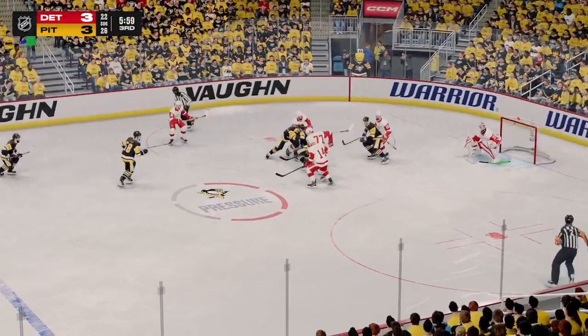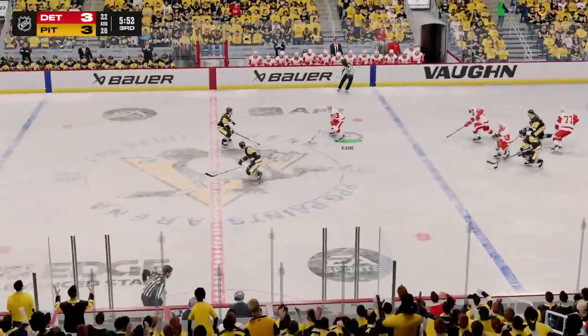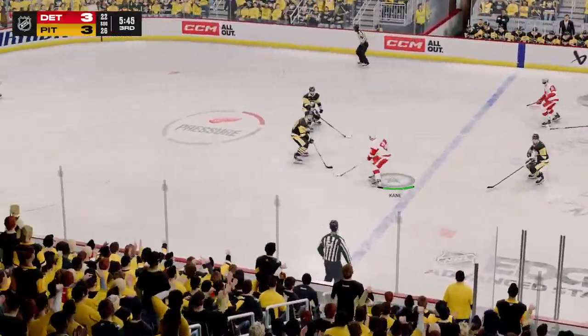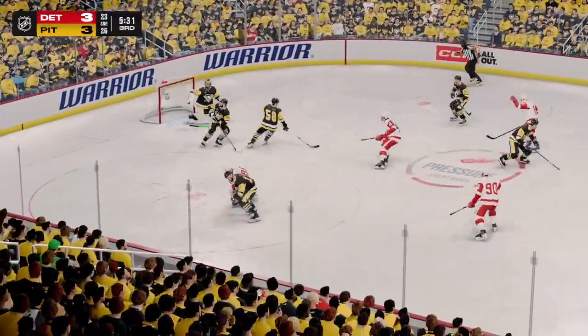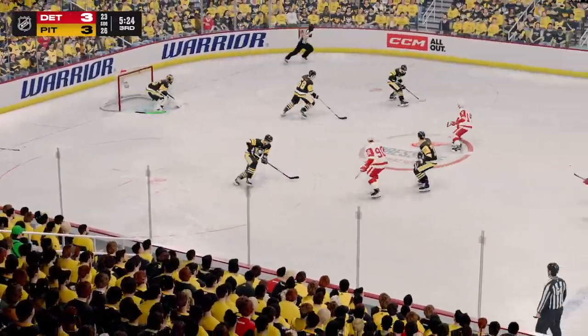Pittsburgh's won the draw and they'll go to work. Puck possession right off the draw, James, against a very tired group who just iced the puck leads to an opportunity. Oh, he just got enough of that one to keep it out.